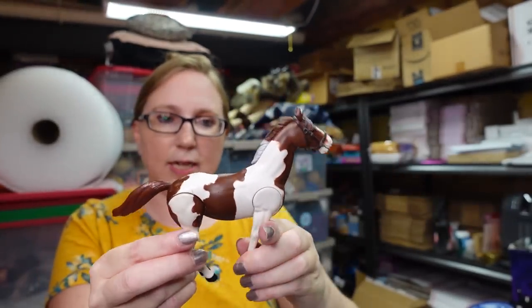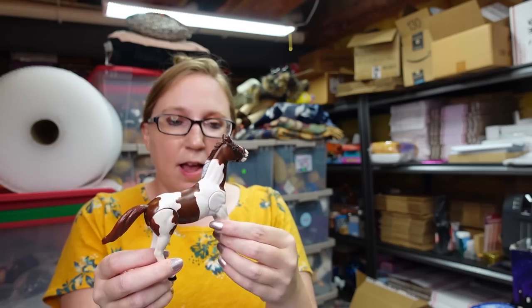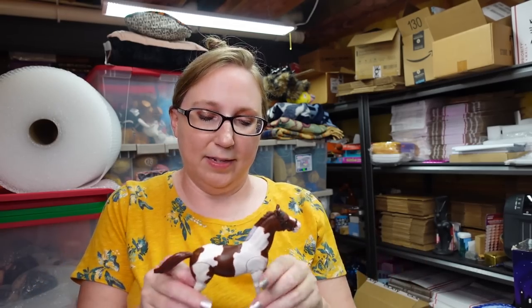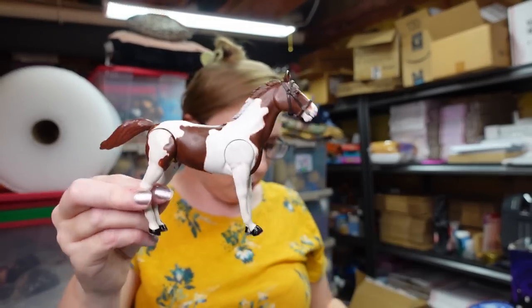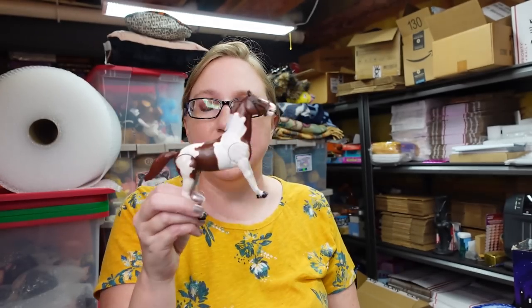I got this horse at a yard sale for 25 cents. This actually goes to a Lone Ranger figure. I actually had this horse when I was younger. My mom used to buy a lot of my toys at yard sales, so I had some older toys growing up, and yeah, I had this horse. That's why I recognized it as soon as I saw it. So 25 cents for this horse, and he actually did already sell for $19.99, so he's got to be packed up.